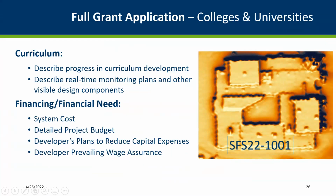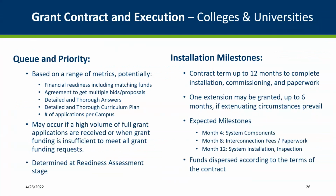For the developer's plan to reduce capital expenses, what we mean by this, as an example, as your developer, how are you going to reduce the initial expense to purchase and install the system? Are you going to help maximize the applicant's lifetime savings from the system, or reduce it some other way? It's a pretty open-ended question, but we do encourage cash flow, lifetime savings, or other financial metrics to be included in that question answer. So that's all the required information for step 2.